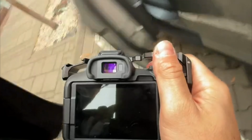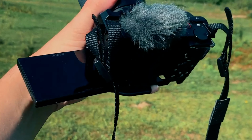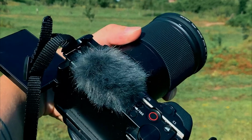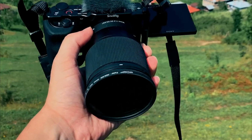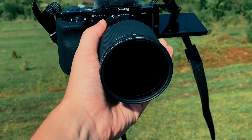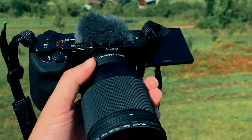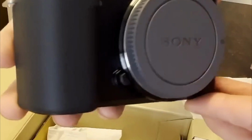Number 5. Best value. Overall, Sony ZV-E10 and A6400. Now for my personal favorites, the Sony ZV-E10 and Sony A6400. They share the same 24-megapixel sensor, superb low-light capabilities, and blazing fast autofocus. The ZV-E10 is built for video and vlogging. It has a flip screen, solid built-in mic, and a lightweight design.